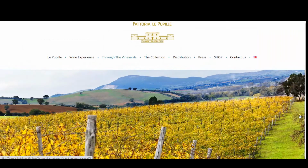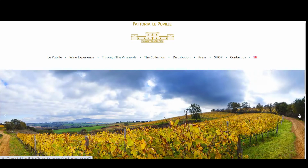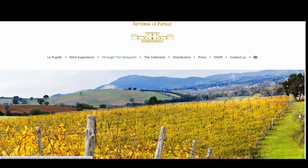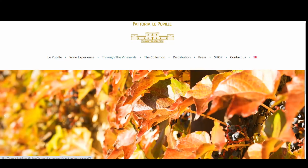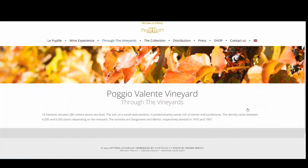Here they took the pictures in autumn, beautiful. Even here, hills with great exposure, using the southwest exposure, and we are close to the Tyrrhenian Sea, so there is also the mitigation and the breezes from the Tyrrhenian Sea. Beautiful place as well.